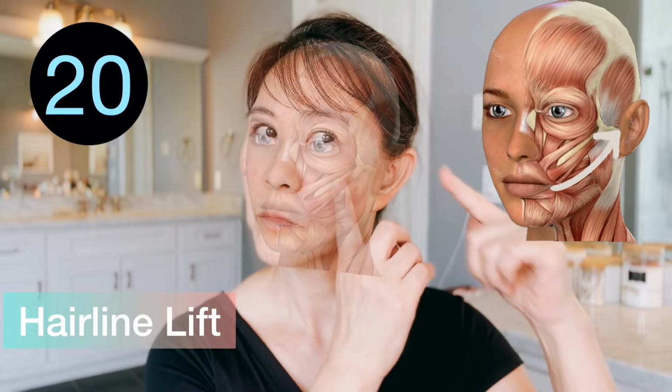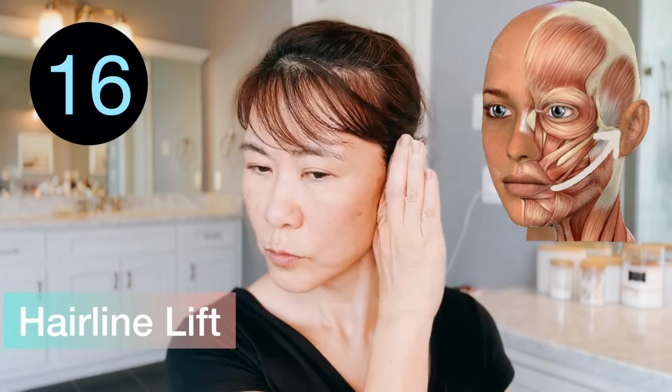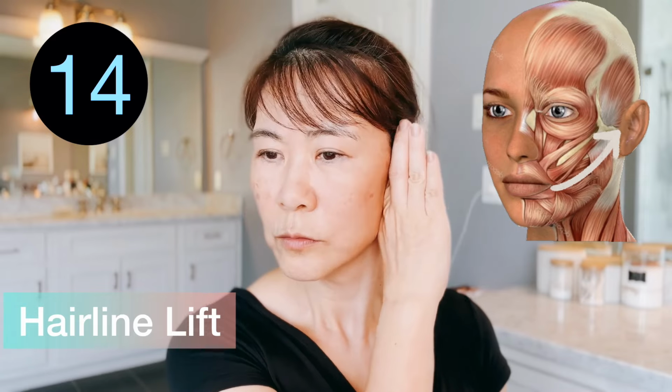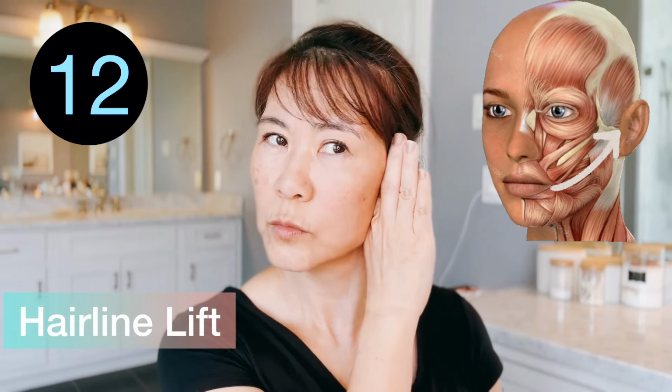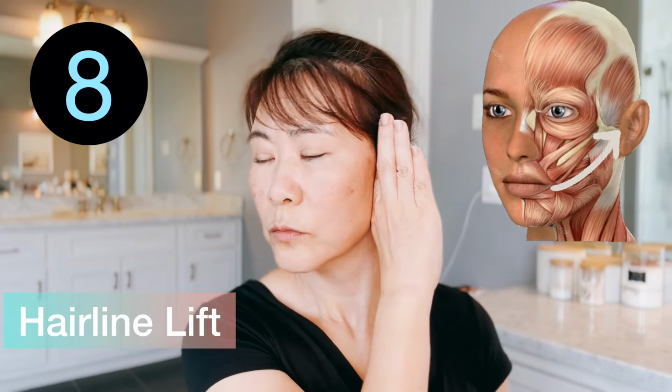Here, the temporalis muscle and the thin muscle are connecting. The cheek muscles are connected by the corners of the mouth. Massage here to lift the cheek. This is so effective.